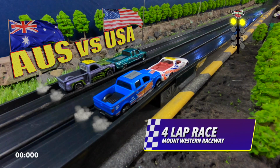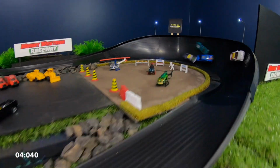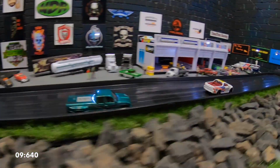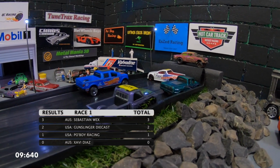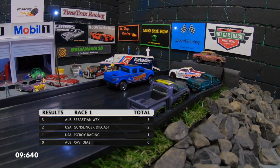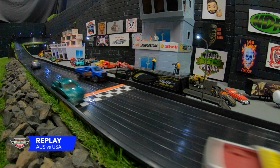So right up front, we got Sebastian Wex for Australia and Gunslinger Diecast for the US. Sebastian in the Holden Commodore killing it right here on Mount Western Raceway. But here comes Po Boy Racing, but it will not be enough as Sebastian Wex takes it with a 9.64 time. And he is followed by Gunslinger Diecast, who picks up 2 points. Sebastian bringing it home for the Aussies for the big 3 points. Let's look at the minor placings. Gunslinger in second place and Po Boy Racing coming in third.